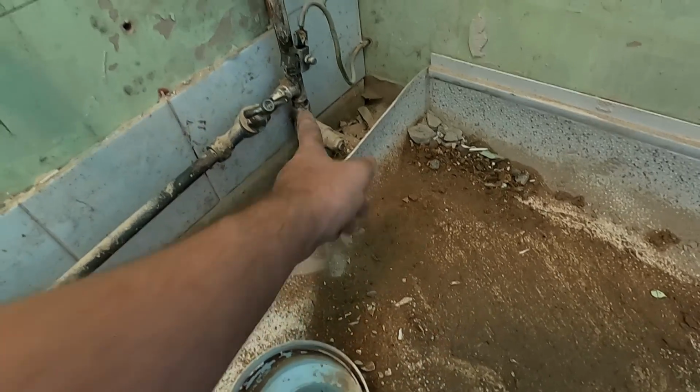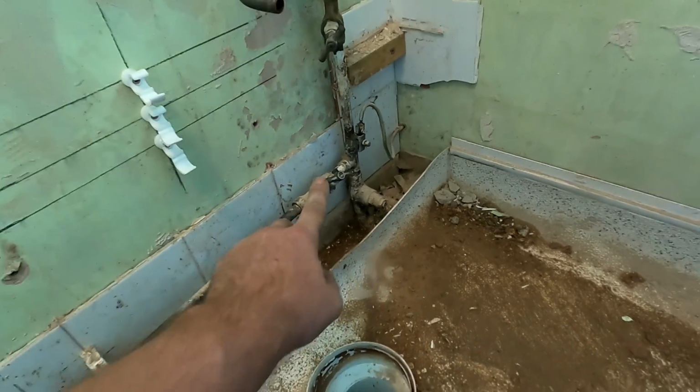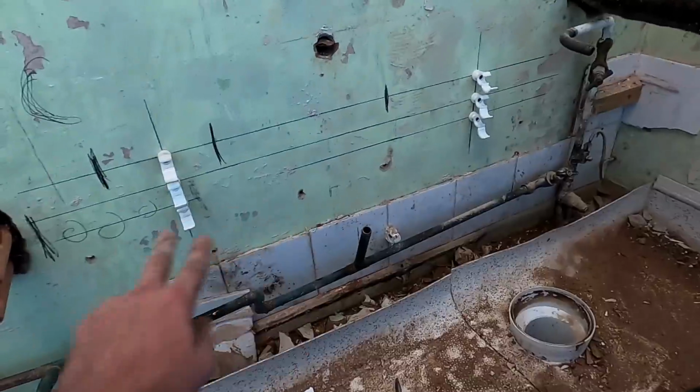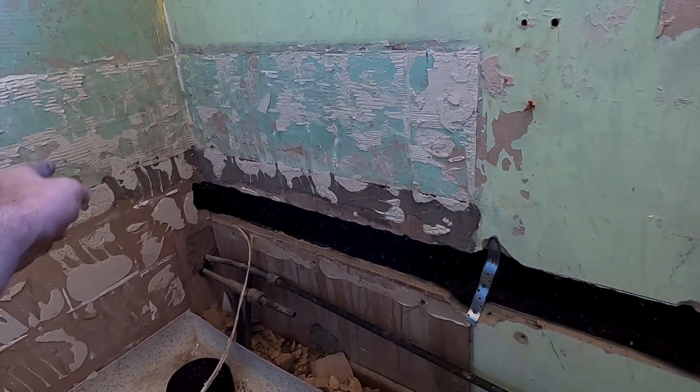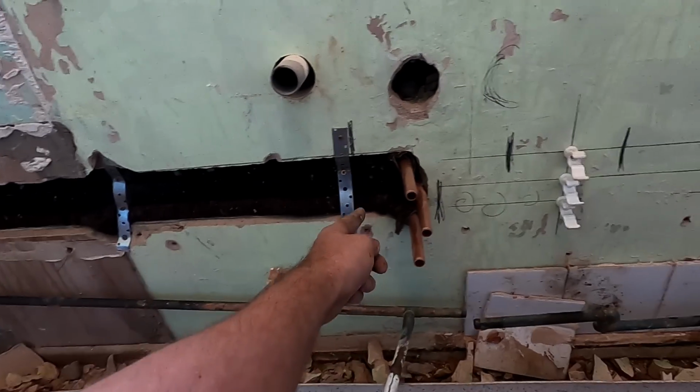I just don't want to go disturbing too much down there. I think I might create myself a problem. So all we'll do is we'll cut that off there and then take a new one along. We'll keep the bottom one as the main, so it'll have nothing going off it. Obviously that'll be joined through there into the water softener and then back, and then we'll bring the cold back.